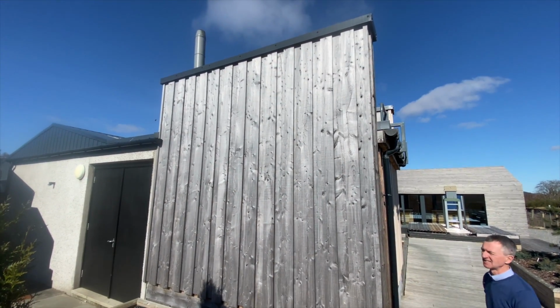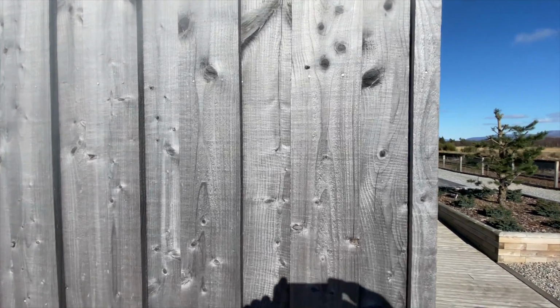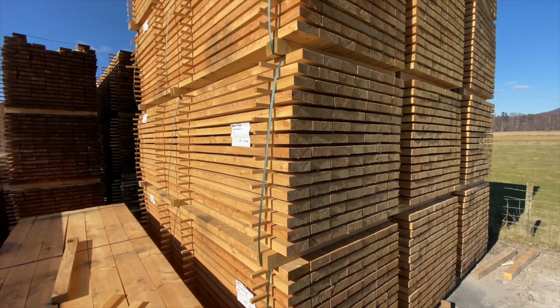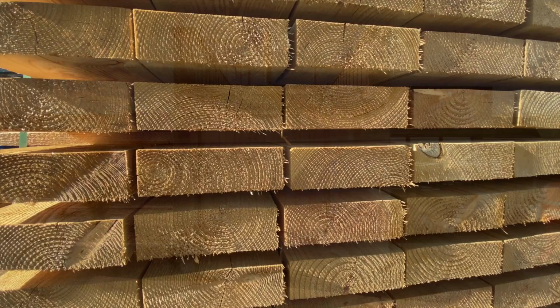Given that Siberian larch is now off the menu, John took me to see their Scottish larch. I had always discounted this material because even the highest grade has more knots than Siberian larch. This is a bale of Scottish larch ready to be milled into cladding boards. The end grain is relatively consistent, and while it has some knots, they aren't as bad as I feared.